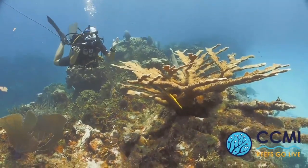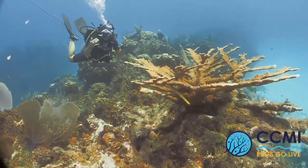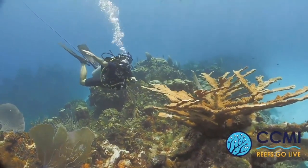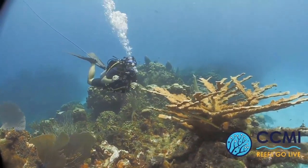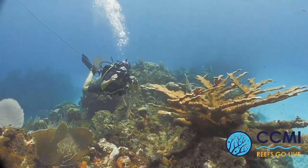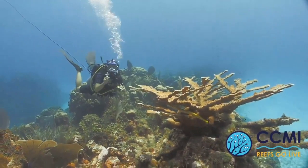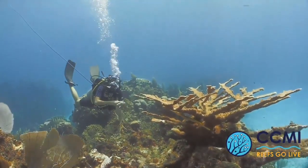But they're invasive, which means they're not originally from the Caribbean or the Atlantic. They're actually from the Indo-Pacific oceans on the other side of the world, and they've come over into the Caribbean and the Atlantic through a number of ways, but they don't belong here.